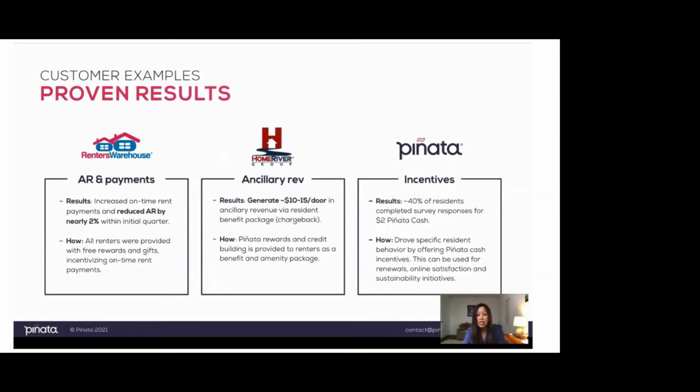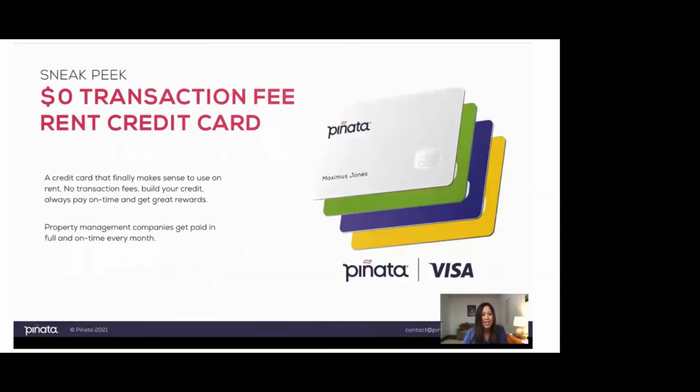How we were able to do this is by bundling our rewards and credit building program into their resident benefit package. And finally, incentives. We were able to incentivize 40% of our renters to complete survey responses for Piñata Cash, a great example of how you can use Piñata Cash for other incentives, things like reducing AR accounts, early lease renewals, and online satisfaction.